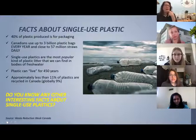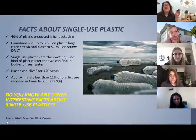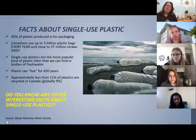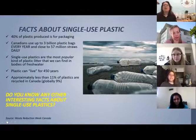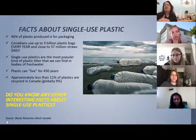And apparently plastic can live up to 450 years. So it's going to outlive us all. And that's another scary number. So we need to think about that when we're using that plastic bottle or whatever it is, that plastic container. Let's consider it, it's going to outlive you, and it's going to outlive your children and your grandchildren. So we need to make that change.